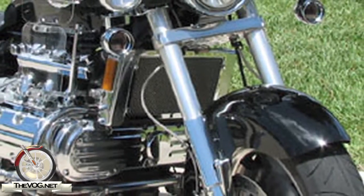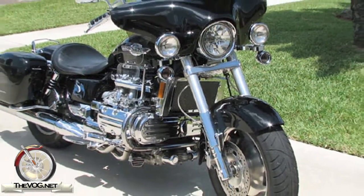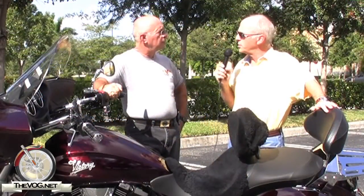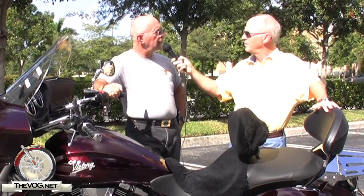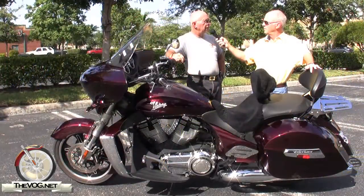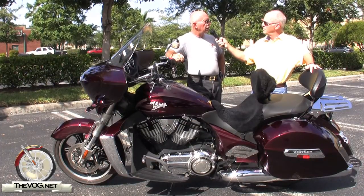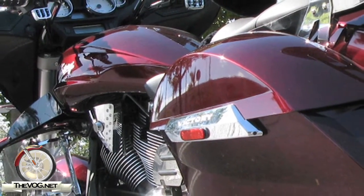So that we can draw some comparisons, you went from a 6-cylinder bike to a 2-cylinder, as well as a bike that was water-cooled to one that is oil-cooled. Let's start with the engine. What do you think the difference is going between a 6 and a twin? Well, with a water-cooled engine, you don't have a lot of noise. The mechanical noise is really not there. This bike is much quieter on the road. There's a little more mechanical noise because you don't have the jacketing of a water-cooled motor. But on the road, I love it.